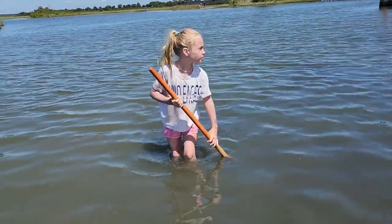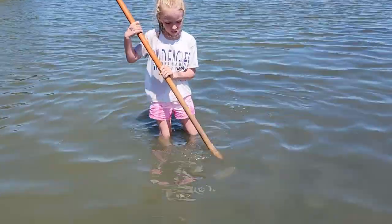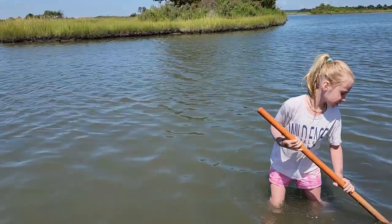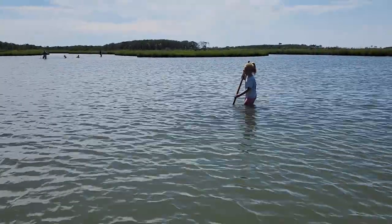So right now we're trying the clamming program. Basically, all you use is this rake and you scrape the bottom of the bay and you feel if you hit anything, it's probably a clam. And then you kind of dig it up with your hand and that's about all there is to it.